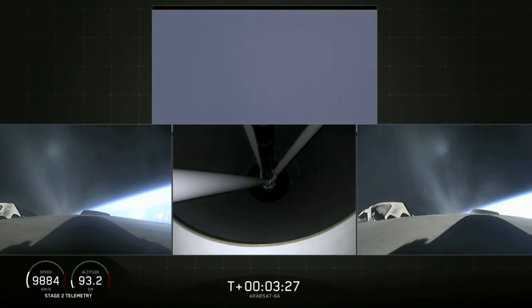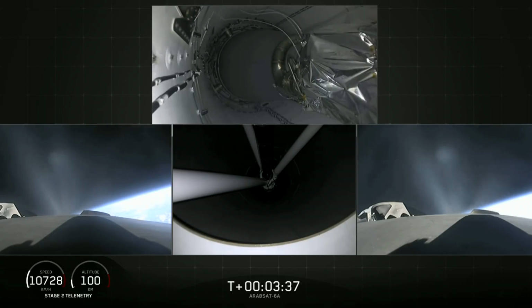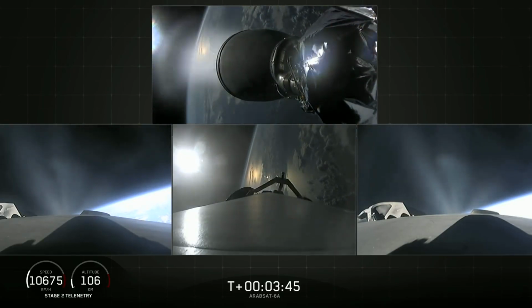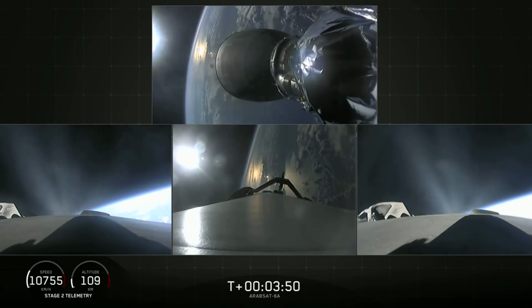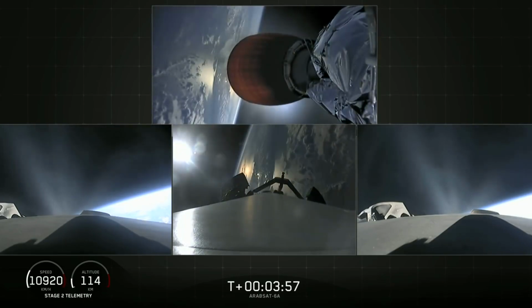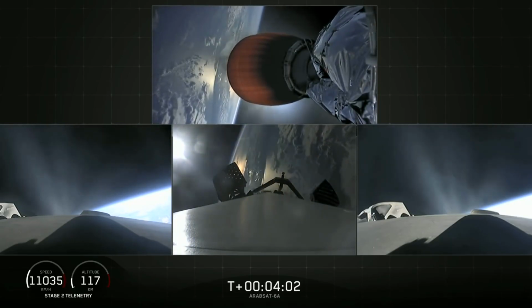Bottom middle view shows the view looking up into the nozzle of the second stage engine. MECO. Main engine cutoff, center core shut down. Separation confirmed. MVac ignition. Again, over the cheering, MVac-D engine up on power. It looks good. Side boosters looking good, still burning on their way back to Cape Canaveral.